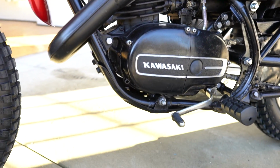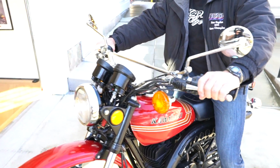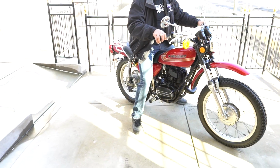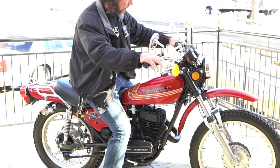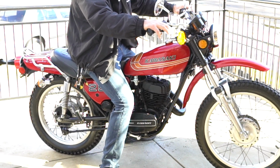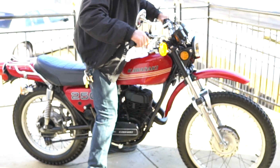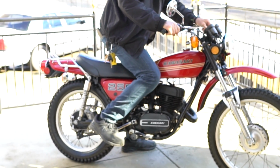So, and she runs as good as she looks. She's a little screamer, little 250 two-stroke, plenty of power to haul a passenger, and it's got buddy pegs on it already. And again, this was the crown jewel of the Japanese enduro lineup in 1973. This put a big chunk in Yamaha sales, and that's why Yamaha redesigned it. So just a beautiful bike, and runs as good as it looks, like I said.